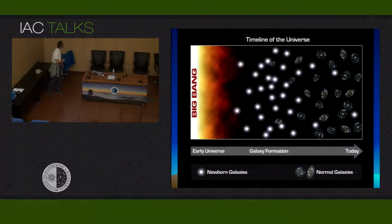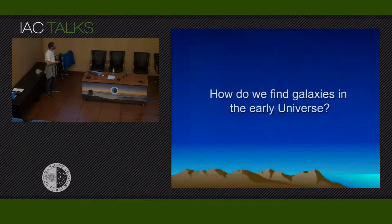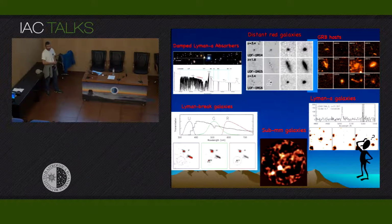It's a very simple sketch here, the timeline of the universe. We are talking about the early phases here, 2 to 3 giga-years after the Big Bang, redshifts between 2 and 3. That's where we are having a look at the early stages of galaxies. Now one of the questions is, of course, how do we find galaxies in the universe? How do we identify those? This here is a quick overview of the different methods by which we can select galaxies at high redshift.